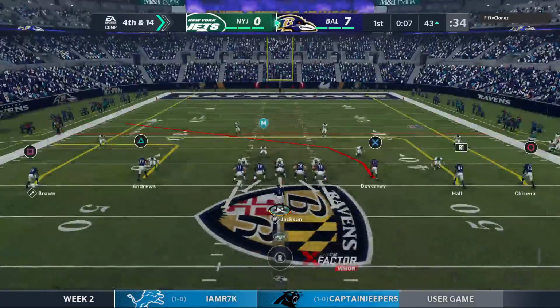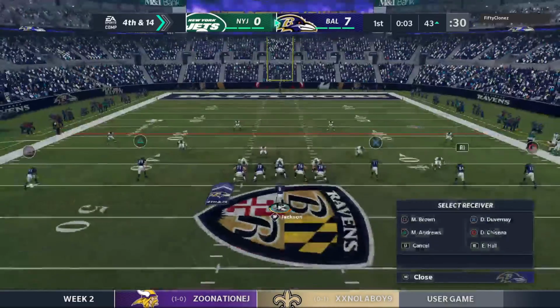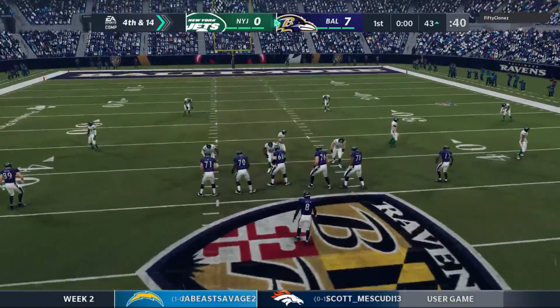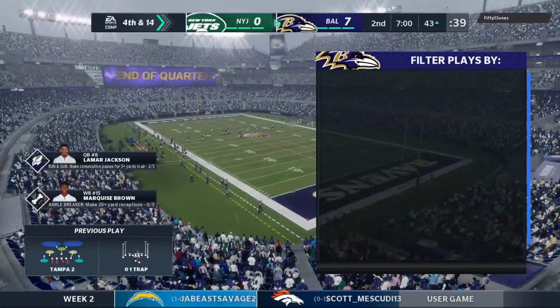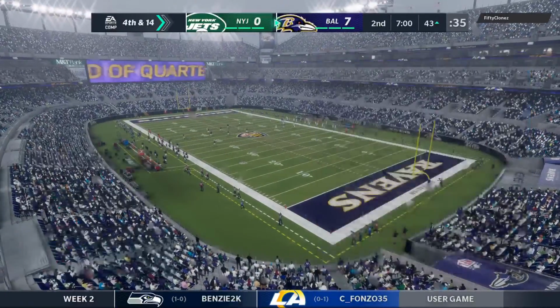Now, remember, they were unsuccessful earlier in this 1st quarter going for it on 4th. They're going to try a 2nd time. After one, 7-0 on EA Sports. Ravens 7, Jets nothing.